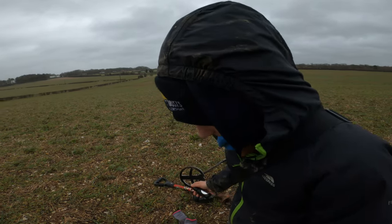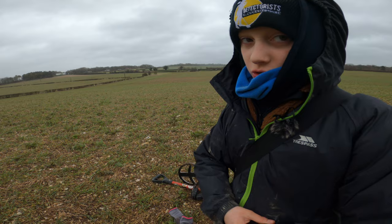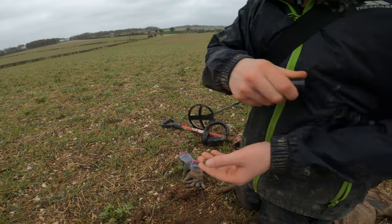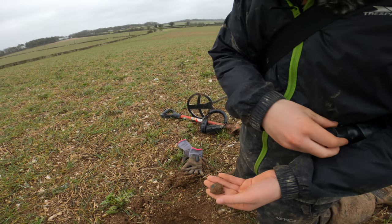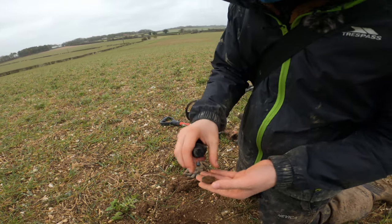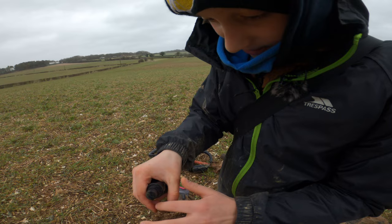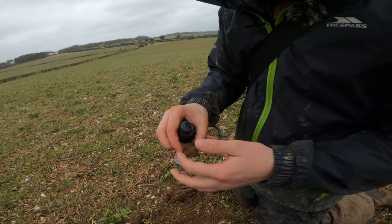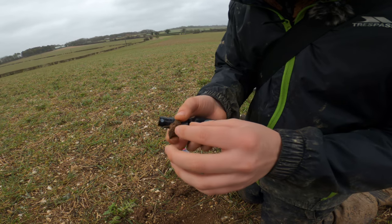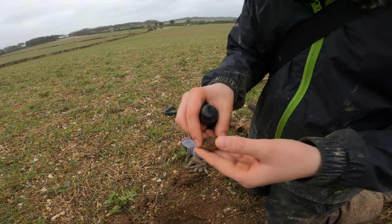What a beautiful find this, everyone. I'm just lost for words. I've been wanting to find a little Roman disc brooch for so long, and it looks ridiculously nice. I thought it was a shotgun at first because of this little bit sticking out. I was like, oh, it's just another shotgun shell. But then I looked at it and I see these bits sticking out. I can see the remnants of a clip for a pin.